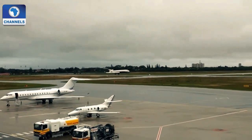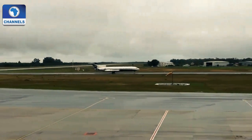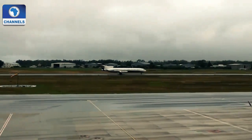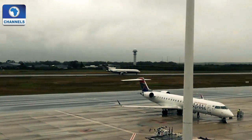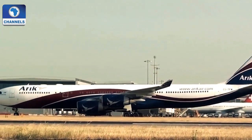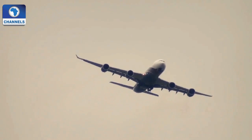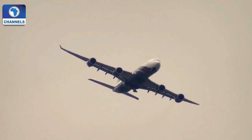Traveling by air can be one of the most exciting things to do, and it remains the fastest mode of transportation in the world. Airplanes, which are used to fly from one place to another, can carry people to other continents, countries, and across the oceans within hours.